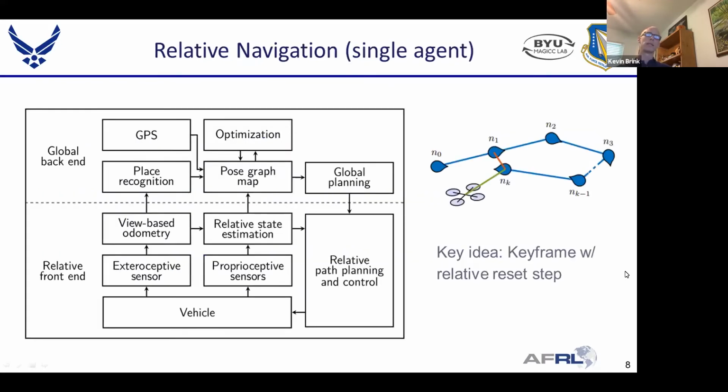So I'm going to give a little bit of background on the relative navigation side. I'm going to go through this fairly quickly. If people do have questions, you can go ahead and pop it in. And I will try to answer in real time. I'm not 100% sure I can, but I'll do my best.